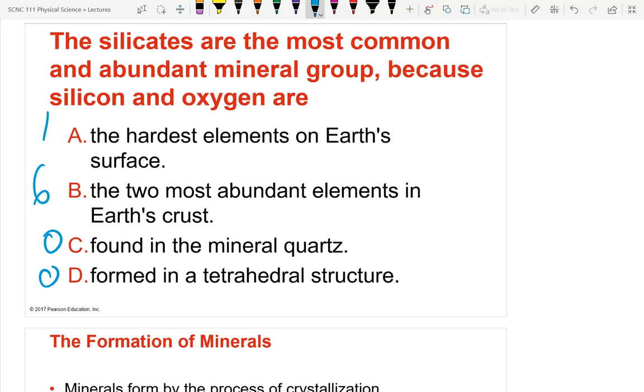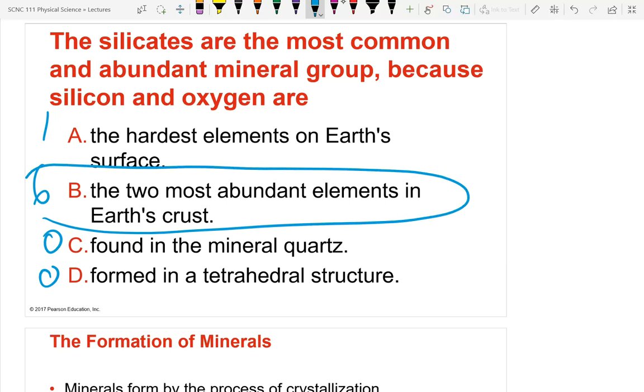1600 for our answers. 6 people went with the one that's the correct reason. The 2 most abundant elements in the Earth's crust are silicon and oxygen because of their low densities compared to iron, being a higher density. So that's the reason that it's the most common, because it's the one we have the most of the elements for. Not the hardest, right?